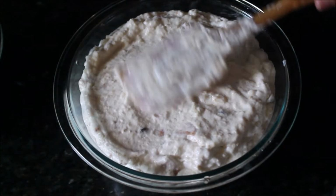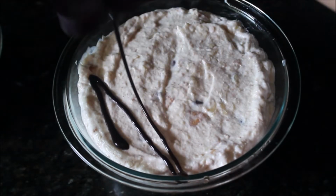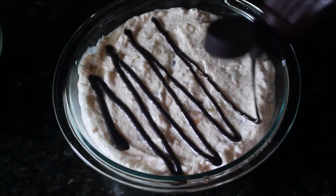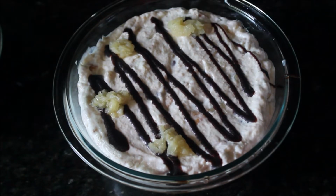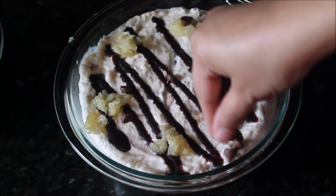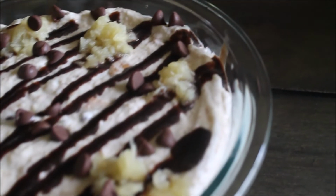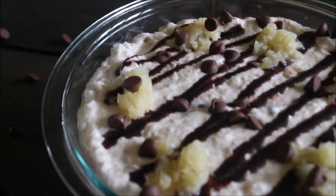Just smooth the top and then I decorated my dessert with some chocolate syrup, and then I added some crushed pineapple. You can use chunks as well. If you're using chocolate chip cookies, you can do half of a chocolate chip cookie. Then I sprinkled some more chocolate chips on top and your Pineapple Fantasy is now ready to serve. Just keep it in the fridge and serve chilled.